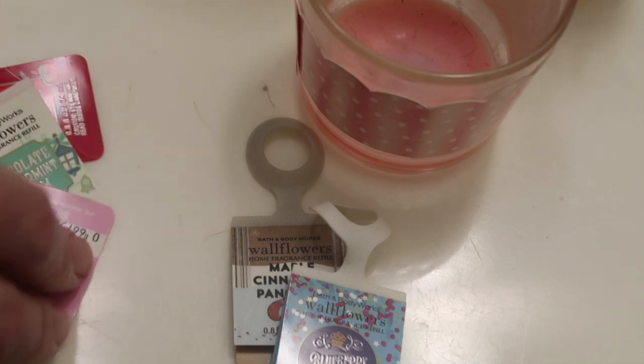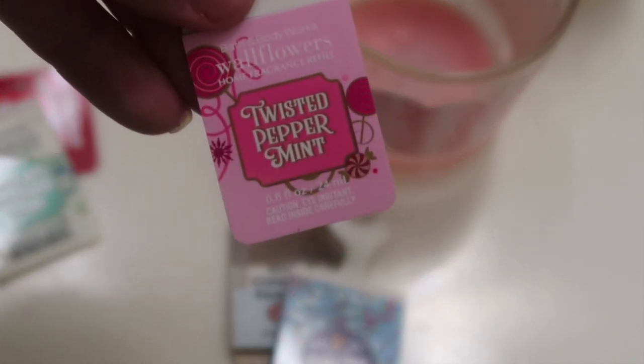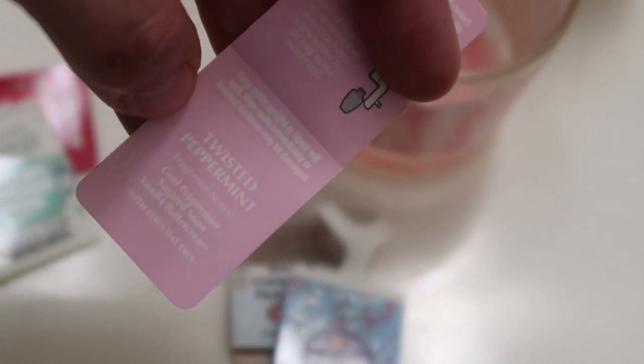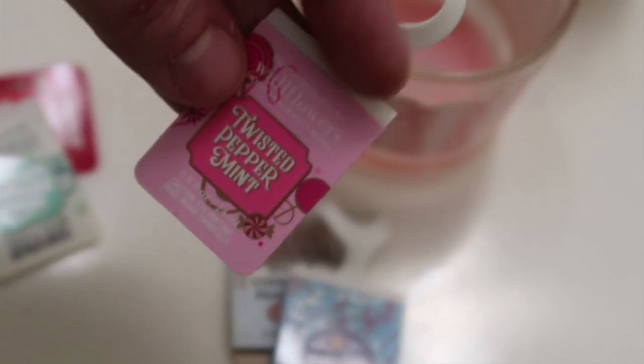So, so good. Now, this is the one I have in my room right now, and it's Twisted Peppermint, and it smells really good. It's just a little too Christmassy for me right now. Every time I walk in, I just smell peppermint. So it's good. It's just a little bit of the wrong season for me to be smelling it. So the notes on it are cool peppermint, sugared snow, and vanilla buttercream. So it smells good. It's just very seasonal.